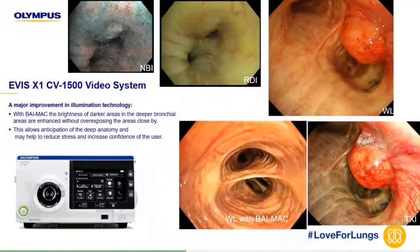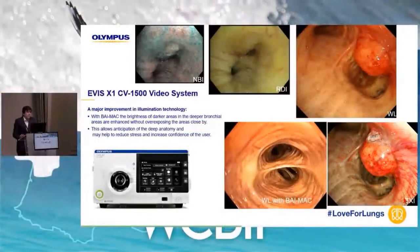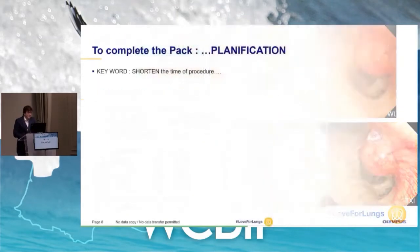But even if you go farther, with a new processor, the EV61, you can have a nice field of view of the proximal approach with different techniques of chromoscopy, like the NBI or the RDI that help you to see the big vessels, to be sure that when you have a proximal approach, you limit the risk of bleeding, or with the TXI that gives you an enhancement of the different parts of the structure, giving you the best quality of imaging. So peripheral allows you to have a nice approach for the proximal.